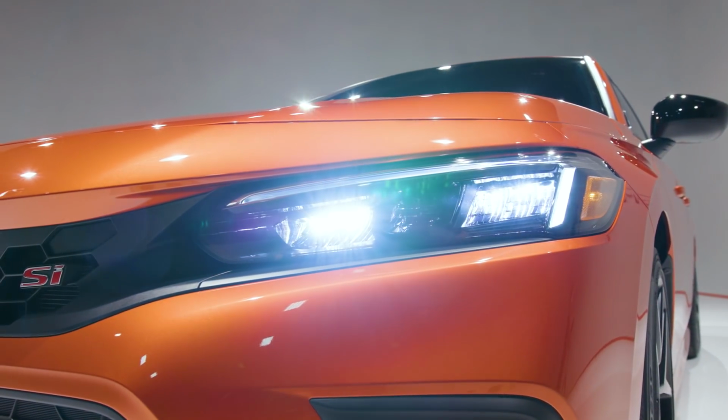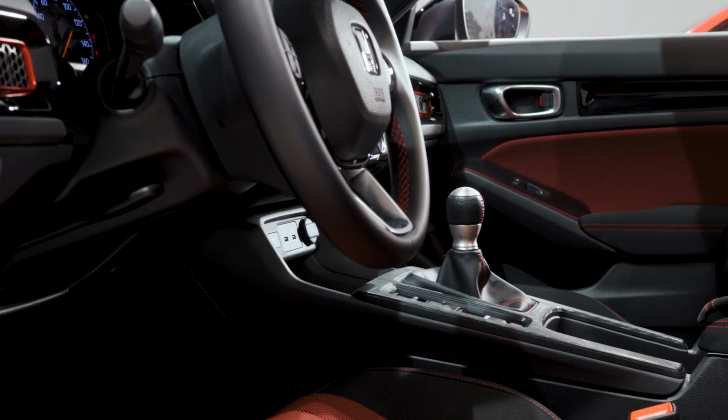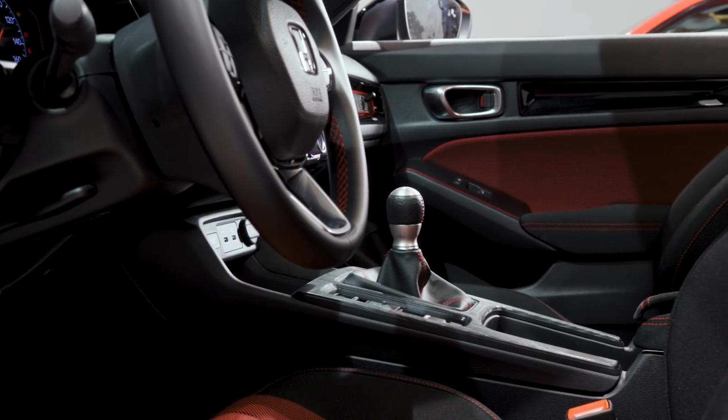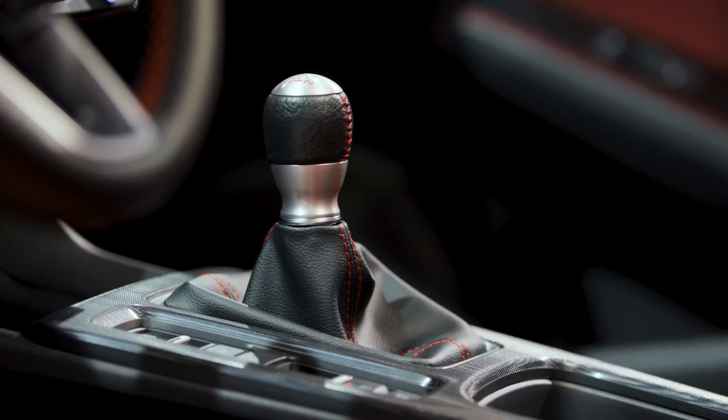that fall off as you approach redline. Now, the other important thing about an Si is that it has to be a manual transmission. And this one keeps its 6-speed manual from before with the limited slip differential, but they've improved the shifter to be even better than it already was.